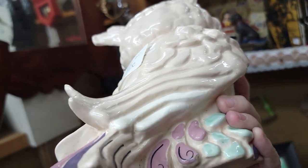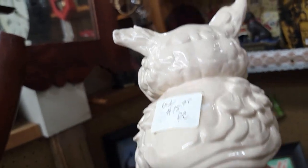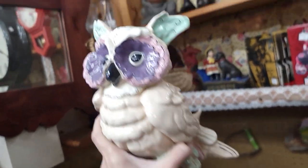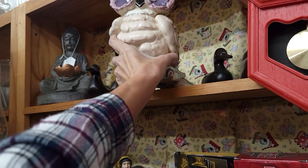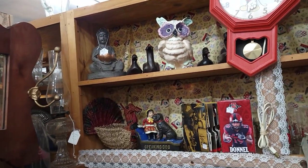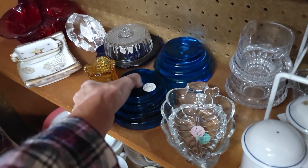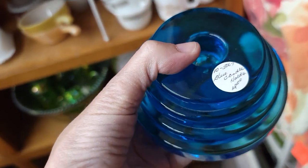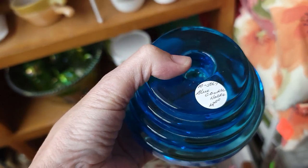Doesn't say who makes you. It'd be $16. No, he's kind of big. I'm gonna leave him for somebody else to love. What are these pretty blue candle holders? What is that? Does that say $12?